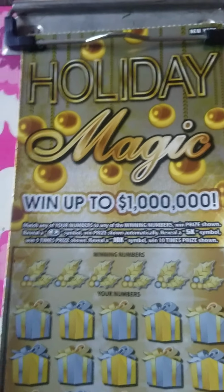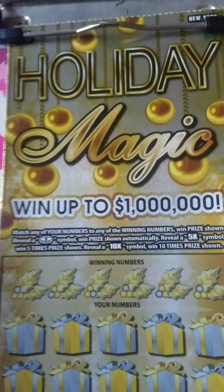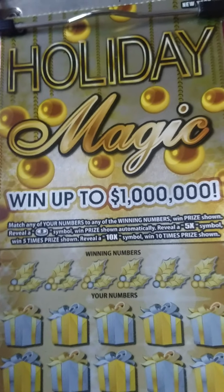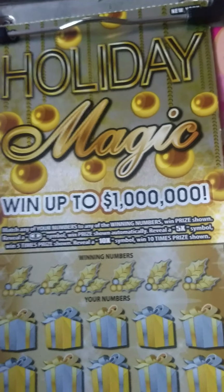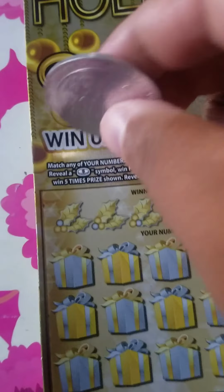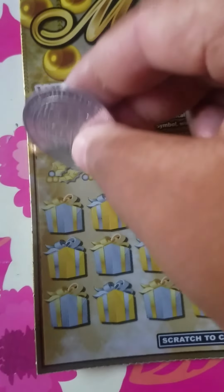It went up to $1 million. So, the rules for this ticket are: match any of the numbers to one number when the prize is shown. Straightforward. Get a coin symbol, and when the prize is shown, it automatically reveals a 5x or a 10x, and you get that prize times the respective multiplier. Let's go on a symbol hunt, folks.